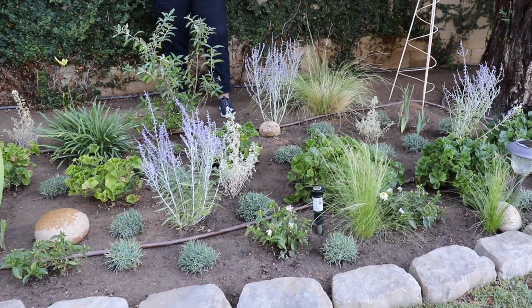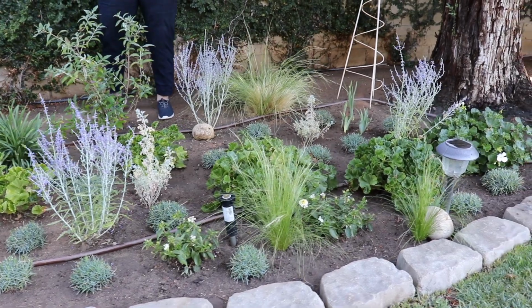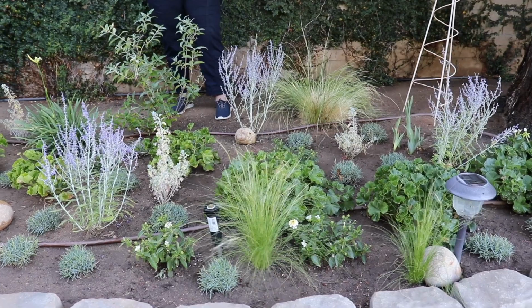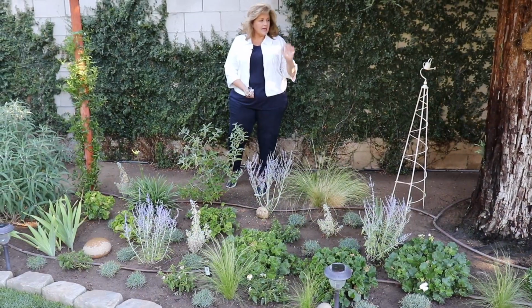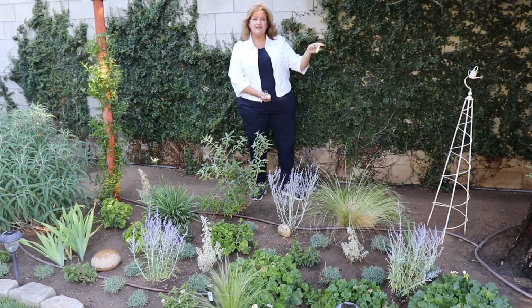This one either I'll pull out or trim it back, but they kind of self-seed, so you'll see a few of them popping up here and there. And all these I will not have to take out. They're all perennial in my zone. The only annuals I have in our back garden are impatiens. So let's move on down here.